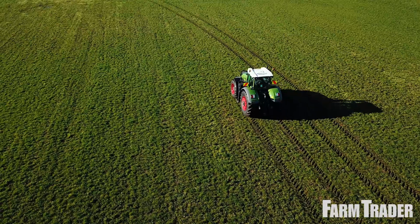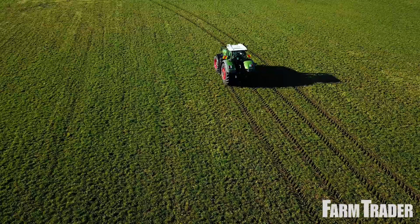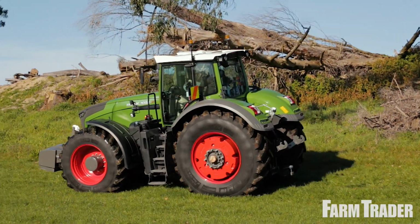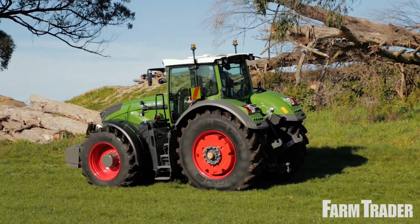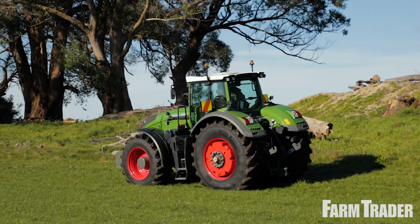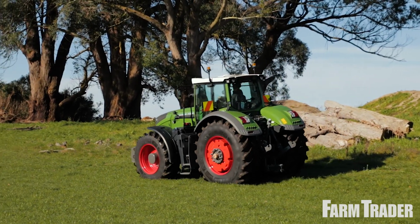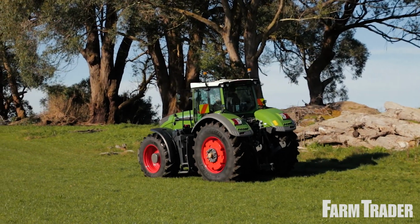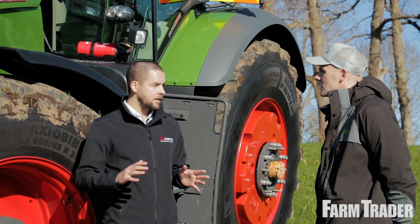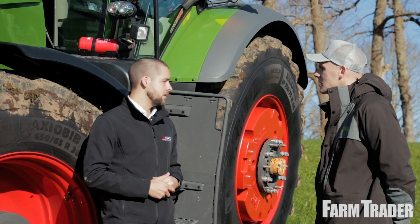So thinking about running some of that gear, impressive hydraulic output? 430 litres a minute, maximum. I can't think of anything off the top of my head that needs anywhere near that, so you're future-proofed as well, and that carries right through to the PTO. The PTO speeds on it are 1000, 1000E and 1300. So again, they're thinking for the future. Anything that's designed, this machine's going to be able to handle it.